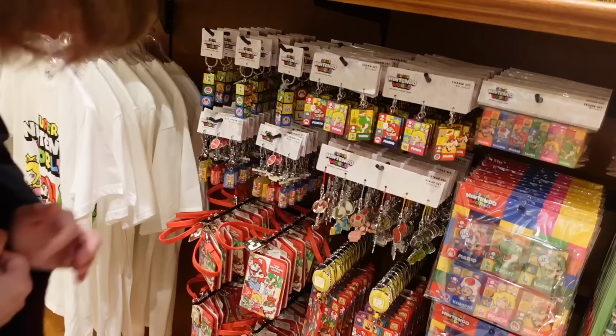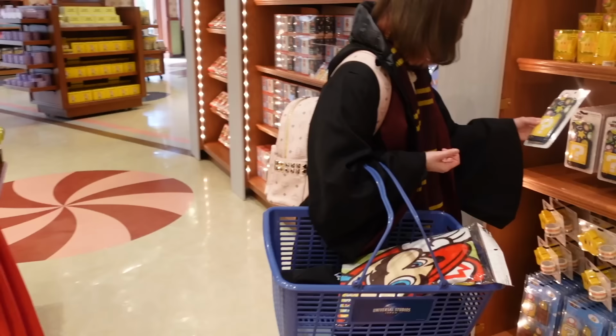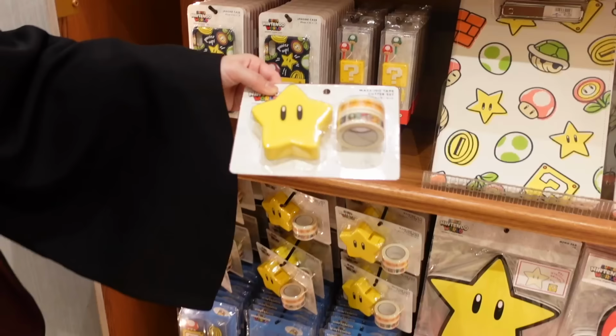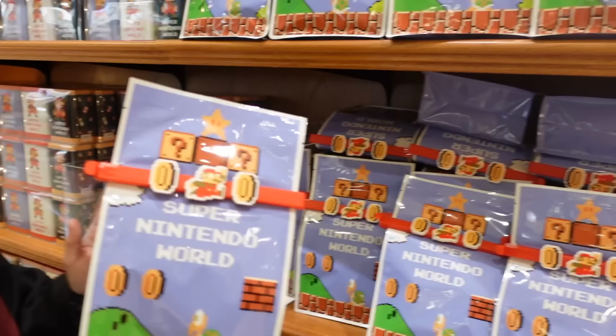Oh. Oh. It lights up. It's a light. I would love to use this case, but this isn't the right size. Oh. It's a masking tape with a cutter. I need this. Some stickers, memo pad, and some snacks.